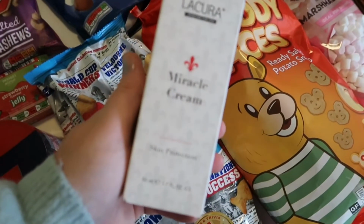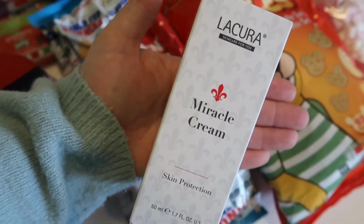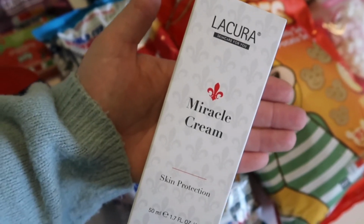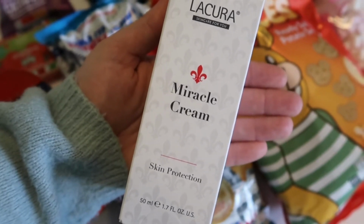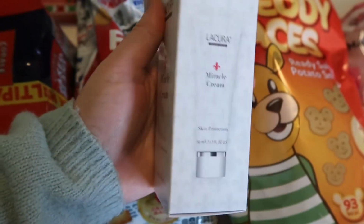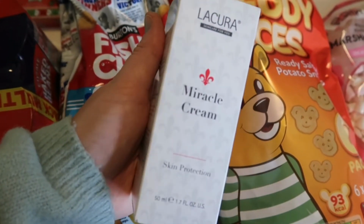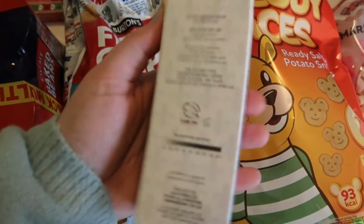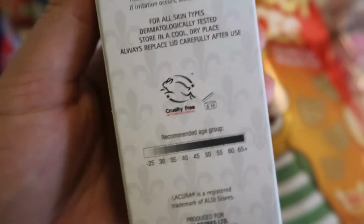that I got is something I've talked about before and I am absolutely obsessed with, and it's this Liqueur Miracle Cream. It's so good. It's like a dupe of the Elizabeth Arden 8-hour cream, or is it 12-hour cream? You know the one I mean. It's amazing. I use this on my lips and my skin and it's just brilliant, and it's only £3 something if you get it in Aldi, whereas if you buy this on Amazon it's like £10. And it is cruelty free. It's got the little leaping bunny, which is always something that makes me happy to see, and it's just amazing. Absolutely love it.